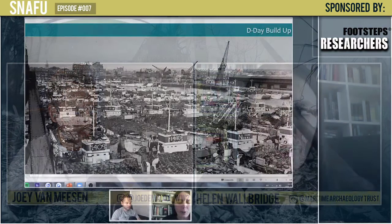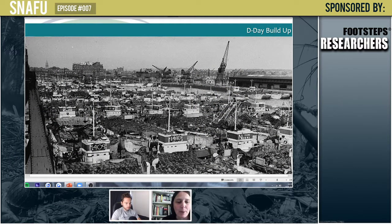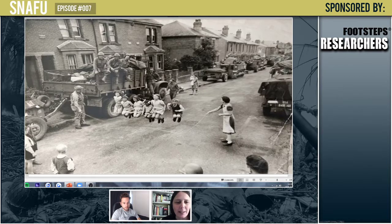Yeah, it's amazing how much there is. Have you got that picture there of the street? Because they couldn't fit all these vehicles into the camps, although we have lots of open space in the city, the vehicles just had to line the streets outside people's houses, waiting in the weeks building up to D-Day.